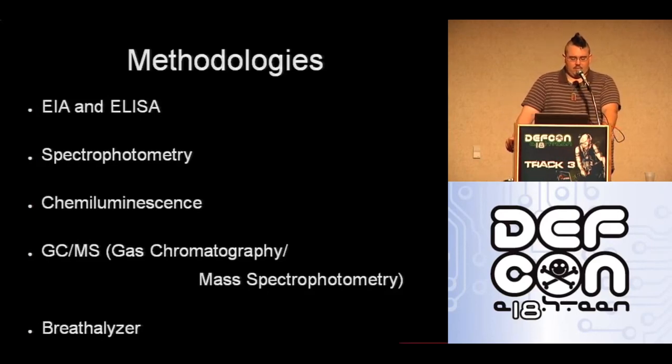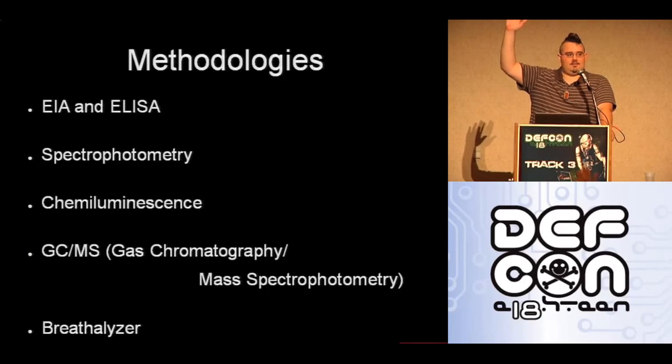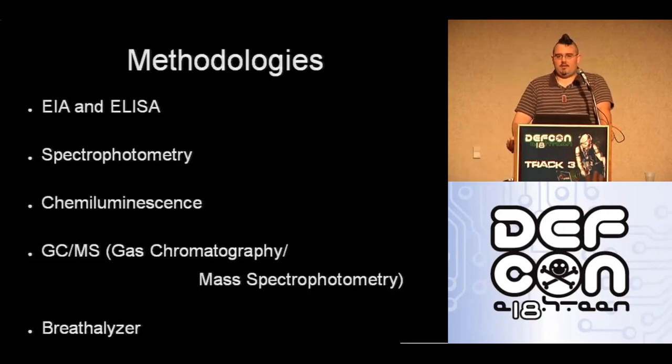Now, GCMS, actually, I'm going to go in a different order. I'll go with the breathalyzer first. GCMS is a lot more advanced. The breathalyzer, simply the way that one works is when you breathe in, show of hands, who here has actually had to take a breathalyzer for whatever reason? Wow, I'm impressed. You people are either very good or just not doing it right.